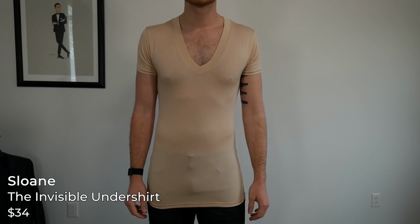Lastly, the color. So yes, Sloane has multiple shades for different skin tones. This is really the only company that I've found that has that.